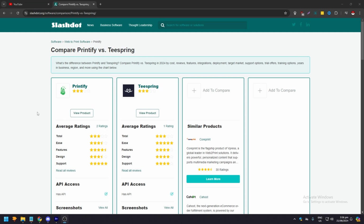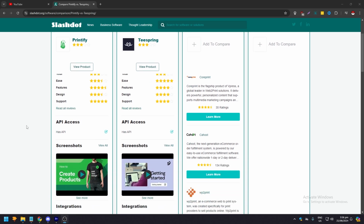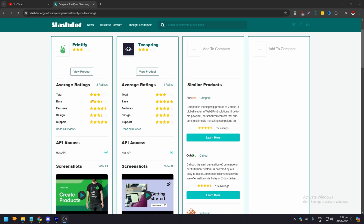All right, here is another compare and contrast for Printify versus Teespring. We are using slashdot.org to compare and contrast them a bit easier. As you can see here, average ratings total is 3 for Printify, pretty much the same for Teespring. Ease of use is 3.5. Meanwhile, Teespring is 5 out of 5.